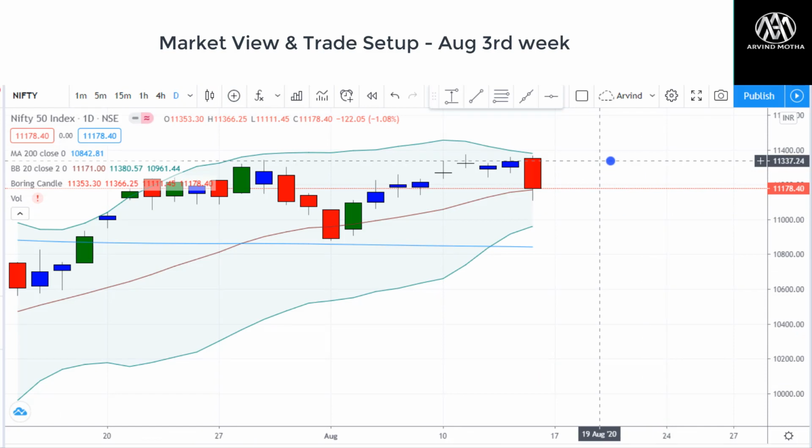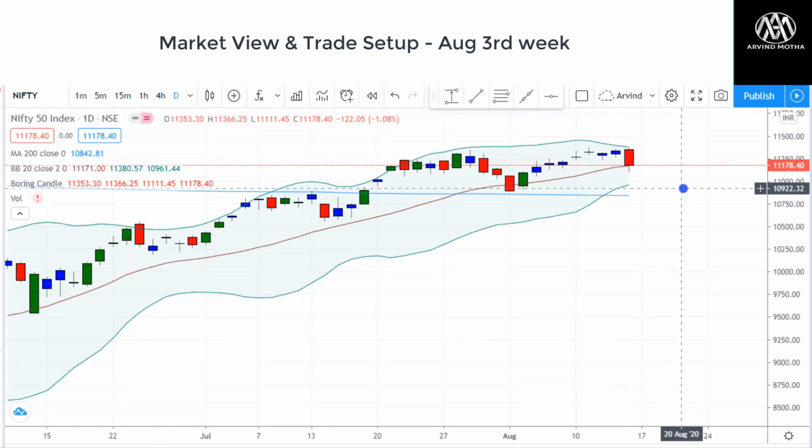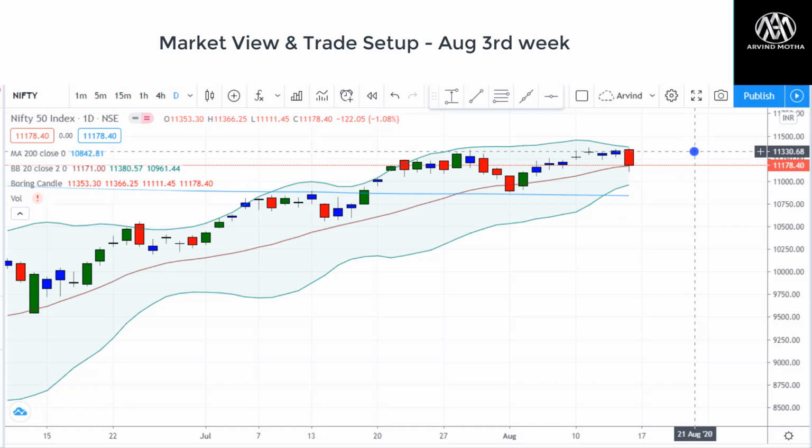Now there's no point trying to short this market. A lot of people are trying to predict that we will see another 300, 400, 500-point decline in Nifty. I think it's too early to decide that kind of a pattern. There is clearly no sign of a downtrend. There is no sign of a reversal. It is a clear fact that we are still in a bull market. So let's not forget that.